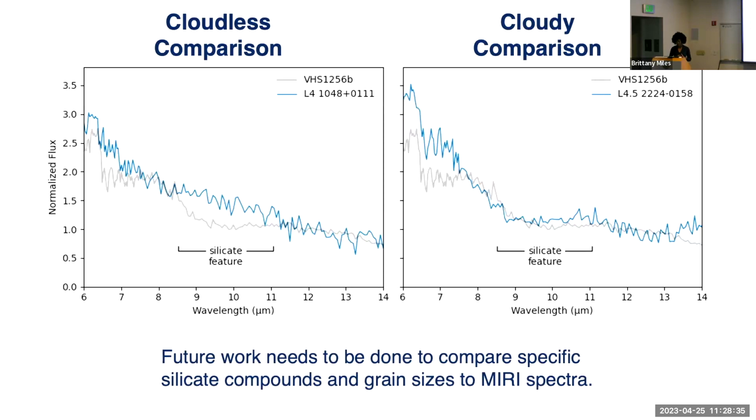This kind of detection is important because we know brown dwarfs are variable. We want to know, is that variability due to patchy clouds coming in and out of our line of sight? Is it due to temperature variations? So having the silicate cloud detection is important for informing those models for the atmosphere.